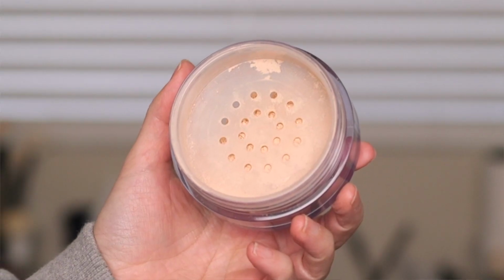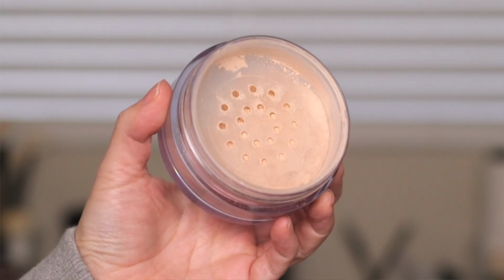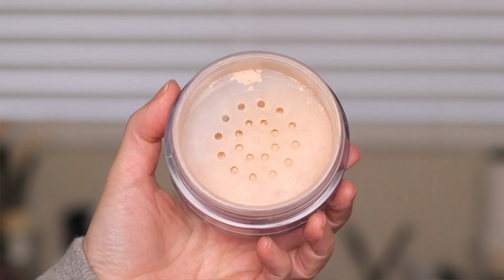But the first product, or I should say products, this is kind of a grouping, and these would be the Kogendo loose face powders. So I like to use this natural lighting powder to set my foundation. I actually just mentioned this in my January favorites, and I just love this powder. It has just the slightest hint of radiance, but there's no sparkle in there. It's not like the Sisley powder.